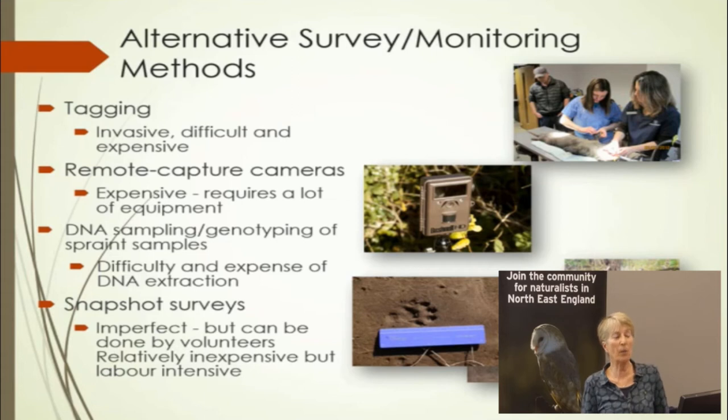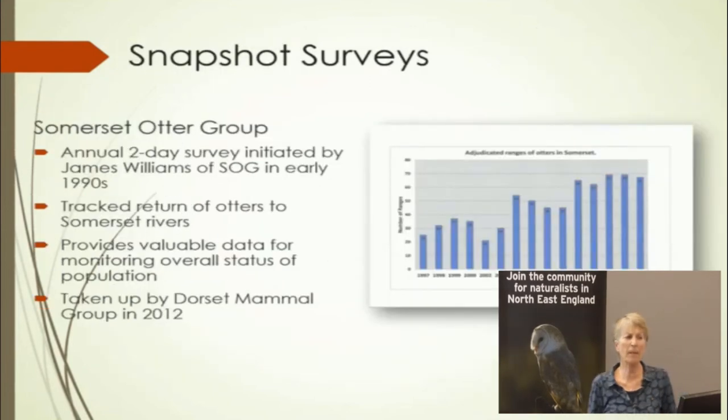And then there are snapshot surveys, which are an alternative way of doing presence-absence surveys. They're not perfect either, but they can be done by volunteers, and they're relatively inexpensive, but they are labour-intensive. The snapshot survey method that we've been using in the Otter Network was developed by the Somerset Otter Group in the 1990s by James Williams, and with this method, he tracked the return of otters to Somerset's rivers. It provided valuable data for monitoring the overall status of the population, and it was also taken up by the Dorset Mammal Group in 2012.